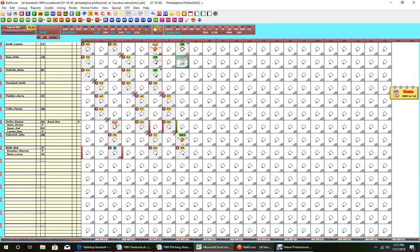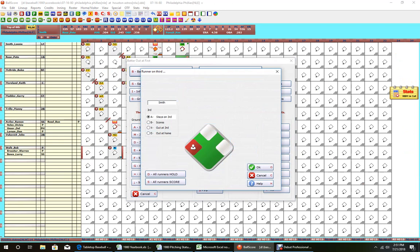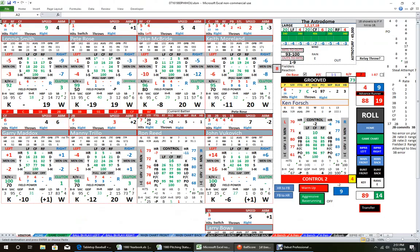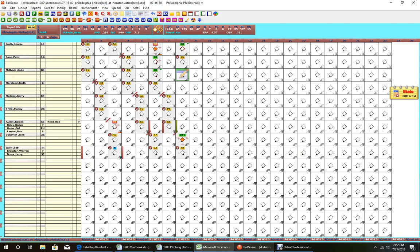L5. Lonnie Smith lines out. Pete Rose lines out and brings up Blake McBride. 2 outs. Runner on third. And Blake McBride comes through. 37 strokes a single to left field. Check for the error. No error. And that'll play another run.